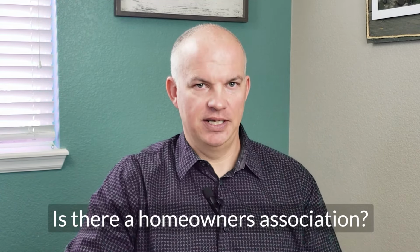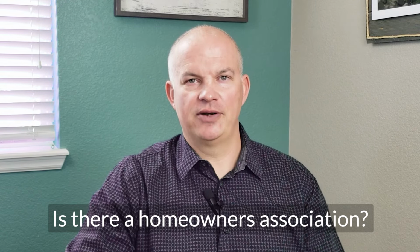Speaking of paint job, is there an HOA? It's going to be almost a guarantee that a home built between mid-2000s and current at least was built and started with an HOA. I can think of a few neighborhoods where the HOA was dissolved, like Woodmen Hills, but is there still something in place like a metro district that can force your hand into painting the home? And you don't want to buy a home and then immediately face a $5,000 to $10,000 bill to paint your home because we didn't think about it at the time when we were visually inspecting the home.